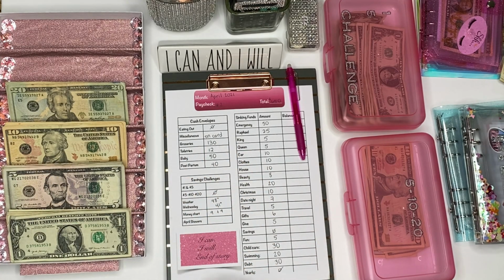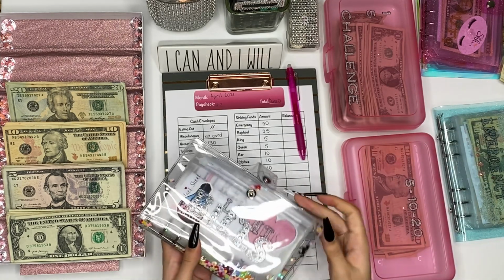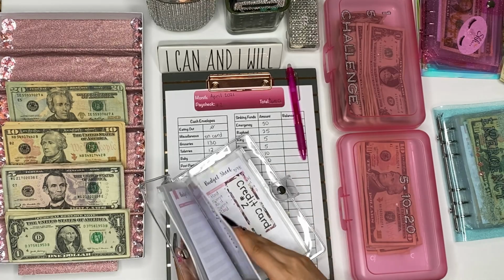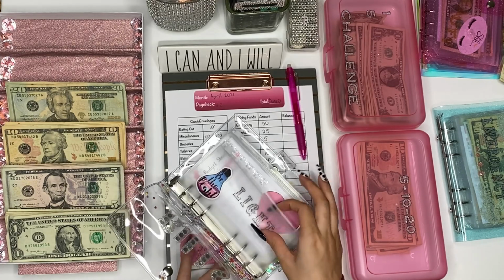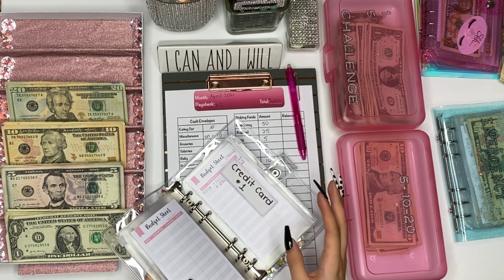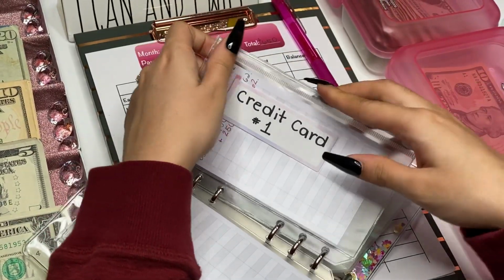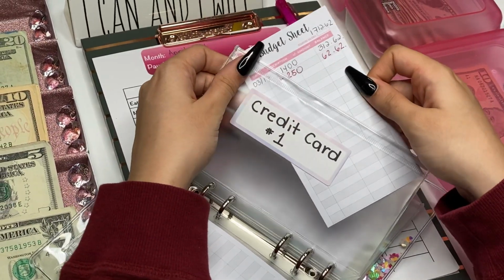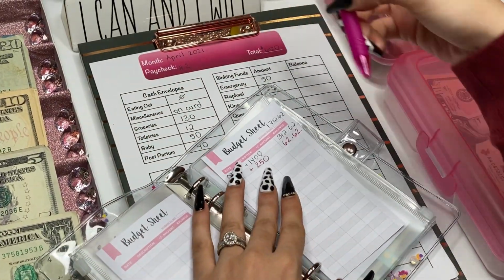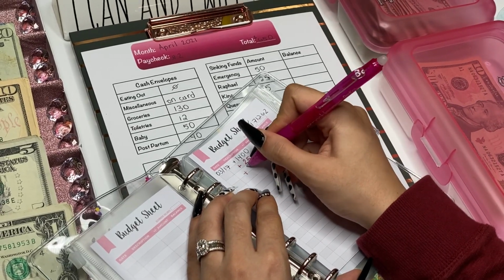So onto my sinking funds. Well, I do want to update you guys on my credit cards. My tithes I paid just today because I went to church, so got it out of the way. Credit card number one, it had a balance of $62. So now this card is completely paid off.